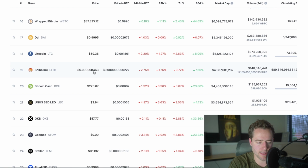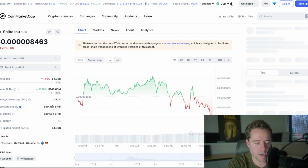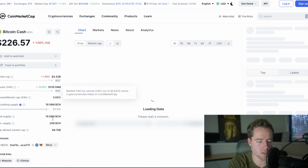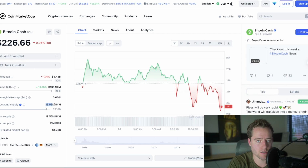Basically, there are just a lot more tokens. You can click on the token itself. You can see a circulating supply of 589 trillion tokens. That's how many tokens are worth this amount. And then if we go over to the next asset, instead of 589 trillion tokens, they only have about 19.56 million tokens. So it's much smaller.